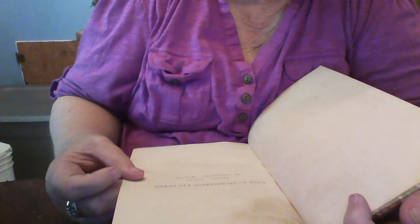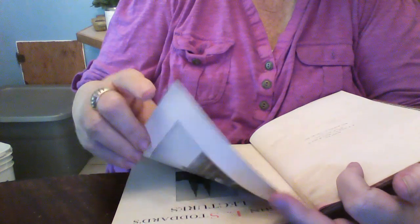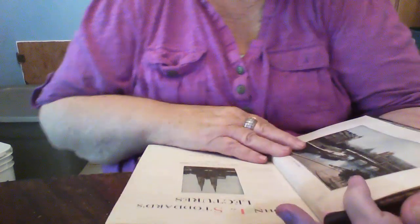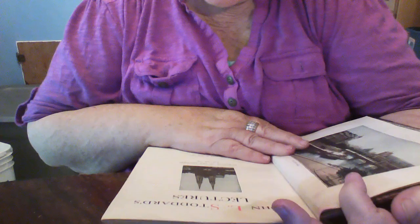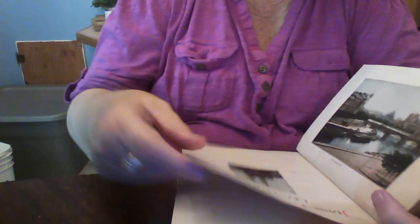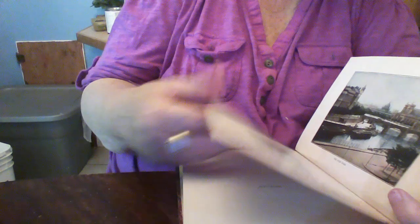This is Berlin, Vienna, St. Petersburg, and Moscow. And this one, I think I told y'all, was 1911. And this is the River Spree. This is volume 6. It's got some water stains on it.